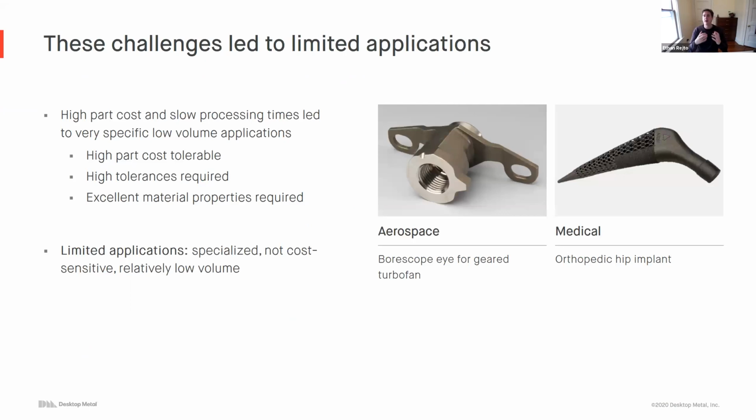All in all, these challenges really led to very limited applications. This high part cost and these slow processing times meant they were very specific, low volume applications. Generally, they were applications that were okay with this high part cost. They generally needed high tolerances as well, which powder bed fusion is good at achieving, and they needed excellent material properties too. Because of these limitations, you saw many specialized applications in aerospace and medical. The reason for that is that in those industries, the volumes are generally lower, and it's more acceptable for the part cost to be higher. So this is what we've been seeing for the past 20 years with powder bed fusion and metal 3D printing to date.